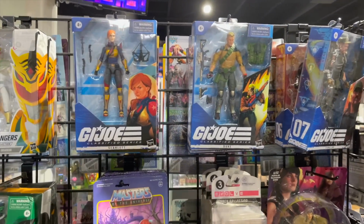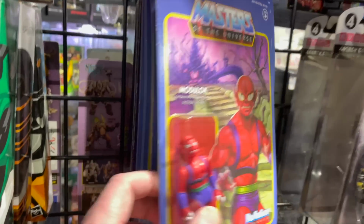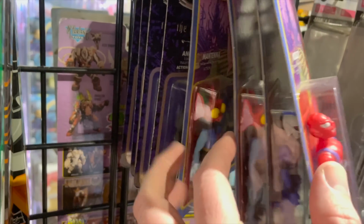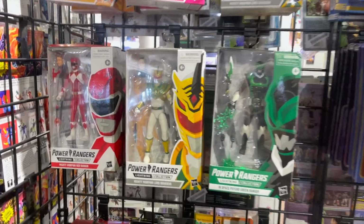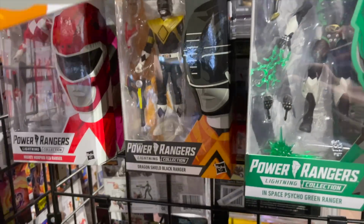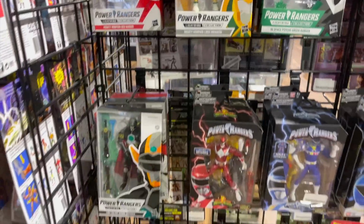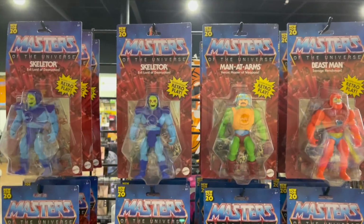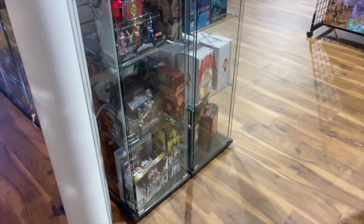You guys are fine. I'm just got some Master Super 7 here. Hordak, Montana, Vampire Diaries back in there. Got a Black Ranger back in there. And we got the Origin here. These are cool right here.